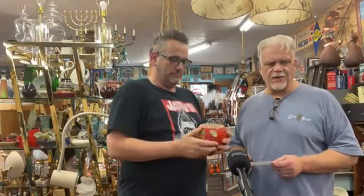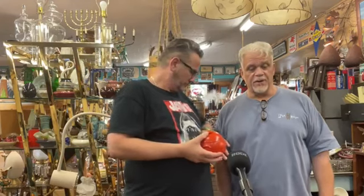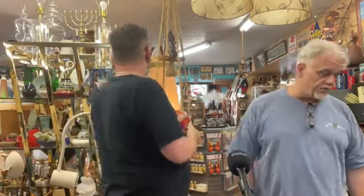Whenever you come across canister sets, the grease jar is usually always the rarest piece because they didn't survive. The grease leached into the bodies. They just didn't last. And they were usually the smallest of a canister set. So for whatever reason, they are the hardest to find. Like in Fiesta sets, the grease jar is really tough.